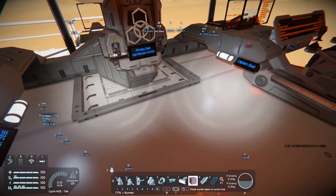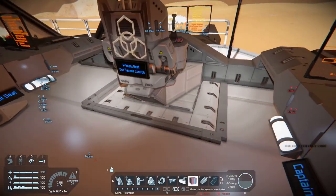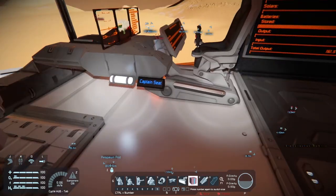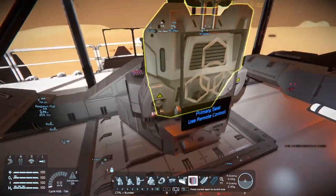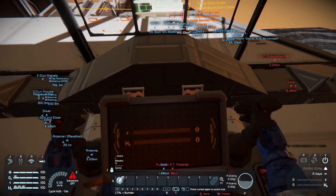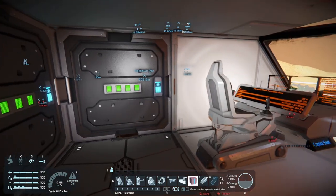Wait, what? Co-pilot seat. I thought this was the captain's seat. I get that for not reading the information. Then what's the difference between a captain seat and a primary seat? Especially as the primary seat requires you to use the remote control block. I don't know. I have no idea. Oh yes, there's plenty of programming blocks and all the usual stuff in here. You know, the awesome information that you can always deal with.